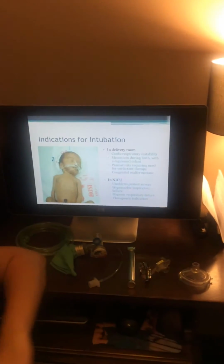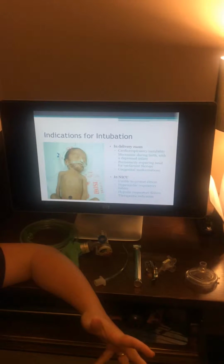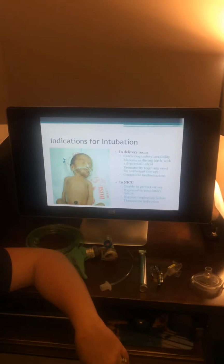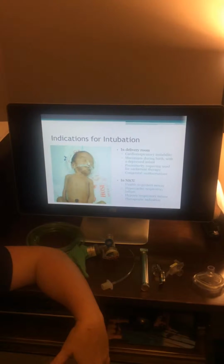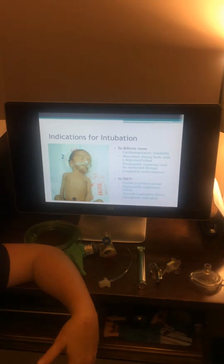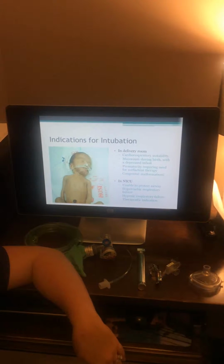So why do you want to intubate these guys? Well, if they come in premature, obviously they're not going to be able to maintain their own airway. And oftentimes they need it for what's called surfactant. That is a substance that they usually generate once they get closer to term, that's in the lungs, and it helps keep the alveoli inflated. When they're born premature, they haven't often manufactured that on their own, so we give it to them via the tube down into the lungs.